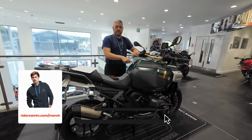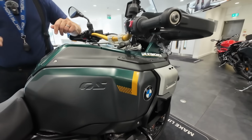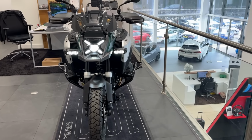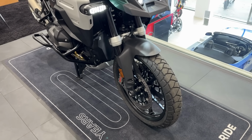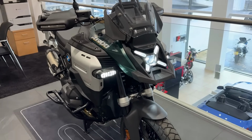This is the 2024 BMW R 1300 GS Adventure. Doesn't it look sweet? Now this is the Cooker room colour, the green. As you and I would know, green. They've got some strange names, but it's green. It's got the option 719, so there are billeted reservoir caps.